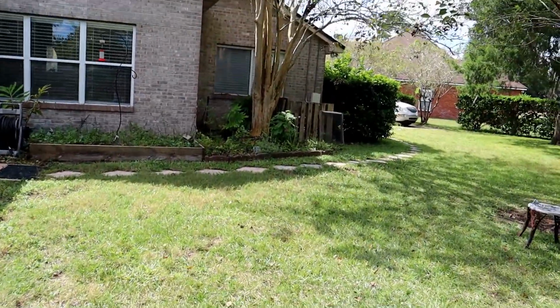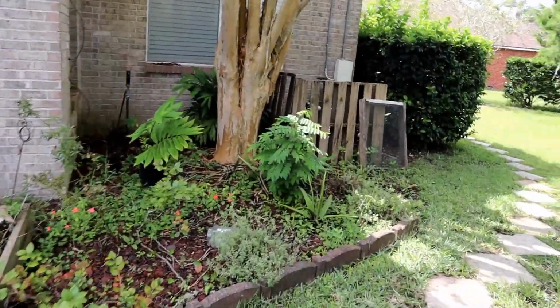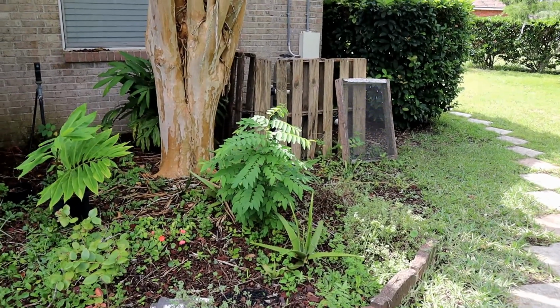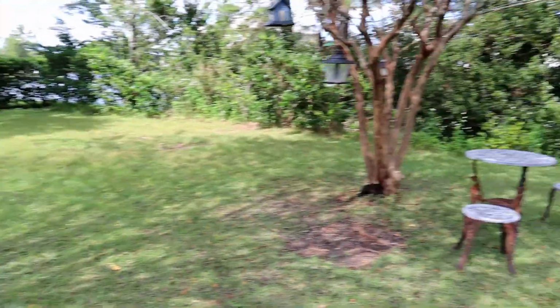I will tell you, this Katuk tree, let me show you this, which is a perfectly edible tree. The leaves have actually come back from a root. I thought it was dead because of the hard freezes we got, but so far it seems to be doing all right. So I'm actually impressed with that.